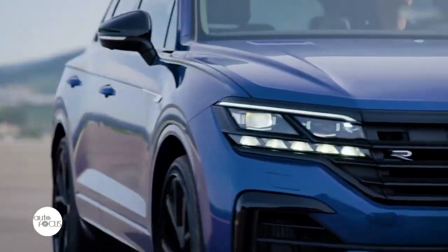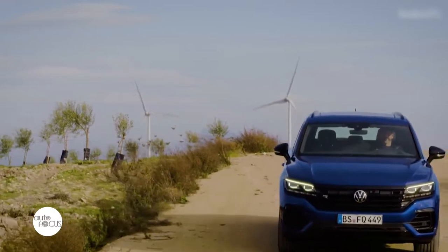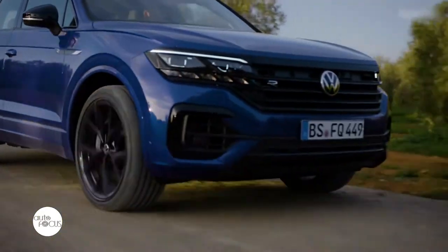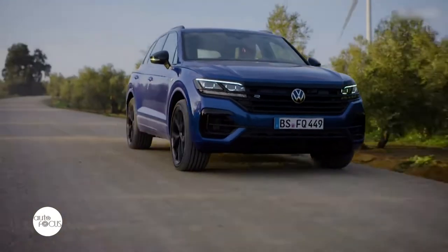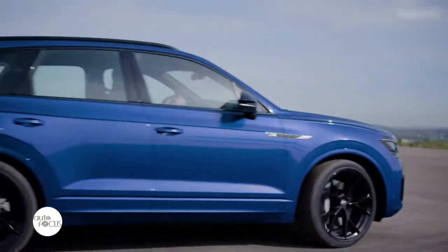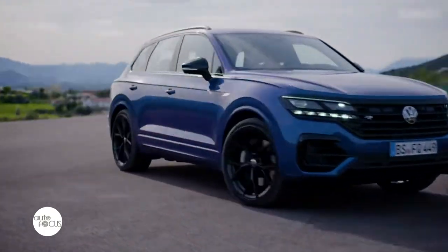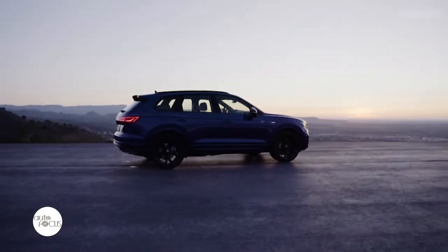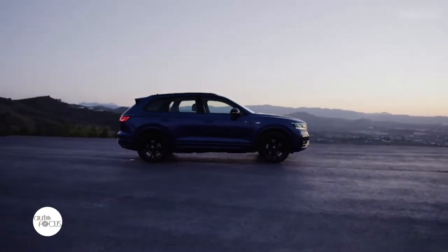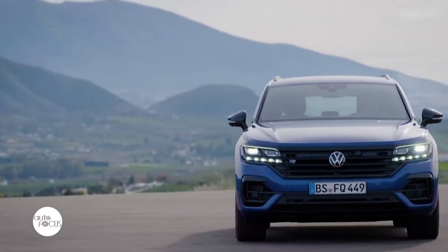As the first plug-in hybrid SUV in the world, the Touareg can also be fitted with the trailer maneuvering system Trailer Assist. And yet another first, the Touareg will be available with Travel Assist for the first time. The premium model will be the first Volkswagen to boast assisted driving up to a speed of 250 kilometers per hour.